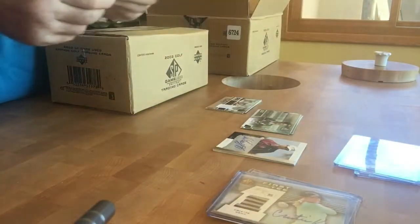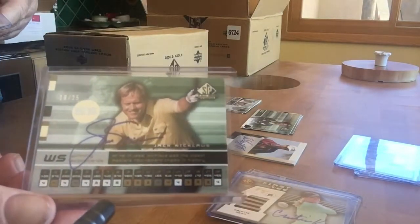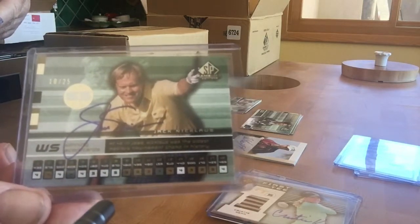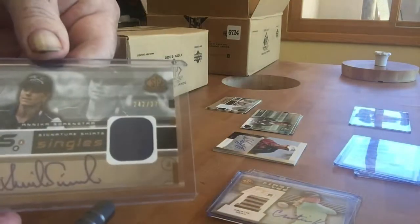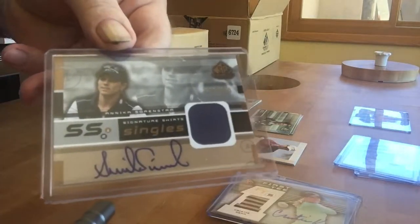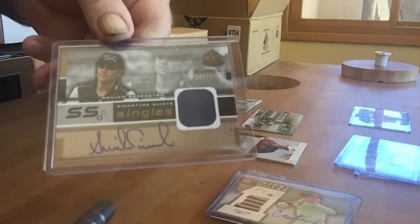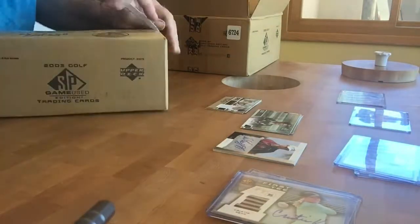And then, of course, the Jack Nicklaus winning scorecard. Very tough pull, very nice card, perfect condition. Probably look at getting that one graded. And then Annika Sorenstam. And as I explained before, usually there's an Annika card in one and a Tiger card in the other. So since there's an Annika card in the first half case, I'm looking for a Tiger in here. I can almost guarantee it.